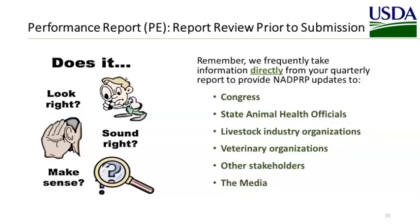We often get data calls and requests for information with very short turnarounds, so providing information in this format allows us to quickly highlight activities and include high-impact information when requested. It also allows us to take advantage of opportunities to boast about the great work that you're doing out there.